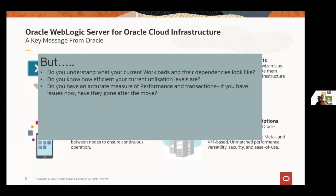And do you have an accurate measurement of what performance looks like now? How those transactions perform? And if there are any issues, will they disappear when you move? Will that move get rid of some of the performance issues, or will they still be there? And what happens if, when you've moved the application up into the cloud, your users start to say, oh, it feels a little bit slower than it did before? How do you validate that? How do you understand whether that's real? What aspect of it is slower? How do you debug that performance issue if it's real? But first of all, you have to understand whether it's real.